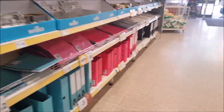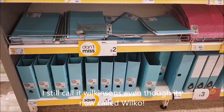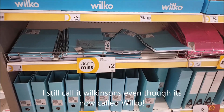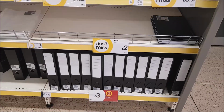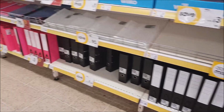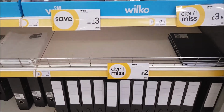We've just popped into Wilkinson's to have a look at the stationery. I thought, obviously, they're going back to school, well, around our area next week. Some kids have already gone back, but we thought we'd have just a quick look. When you first come in at my store here, we've got loads of the big folders down the bottom there, the rigid, box file type folders.